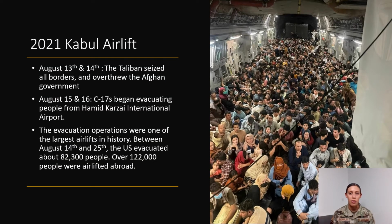So for a little background on the operation that I was a part of, I'm sure you may have heard in the news about the 2021 Kabul airlift. But if you haven't, here's some backstory. On August 13th and 14th, the Taliban seized all the borders and overthrew the Afghan government. When they did this, we had to evacuate a lot of American allies out of Afghanistan, as well as American troops and a lot of people in the embassy as well.